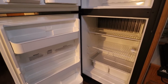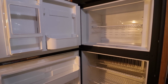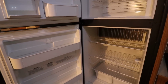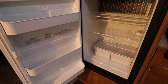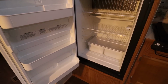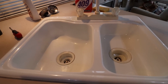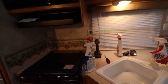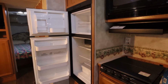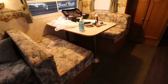Look how nice and clean I got that fridge and freezer. It wasn't bad because I kept this camper pretty darn clean when it's just me in it, but it still sucked. I still hate doing refrigerators, you know. Got to get every nook and cranny, pull everything out, wash it. Sink is looking good. This whole side now is pretty good. Washed the microwave. Like I said, the bedroom's done back there. Now underneath here is done.